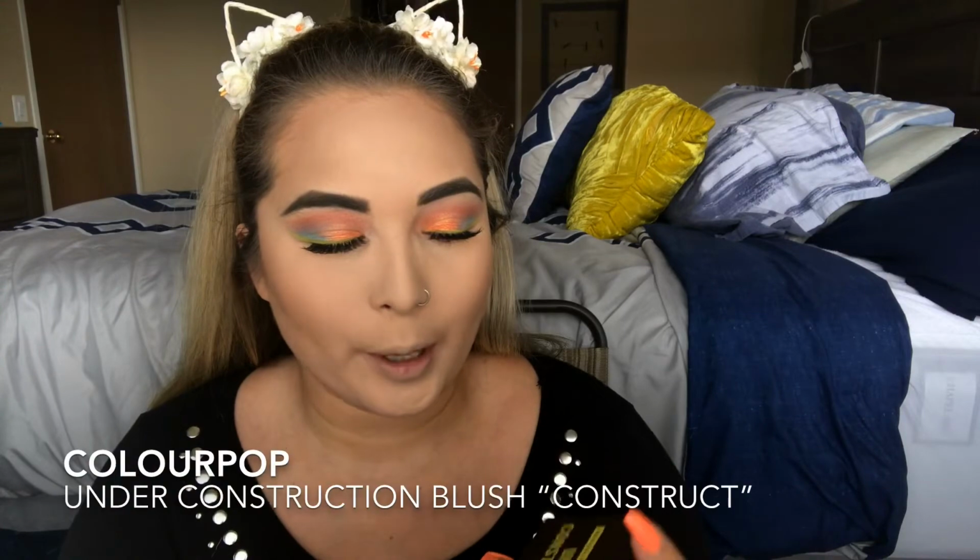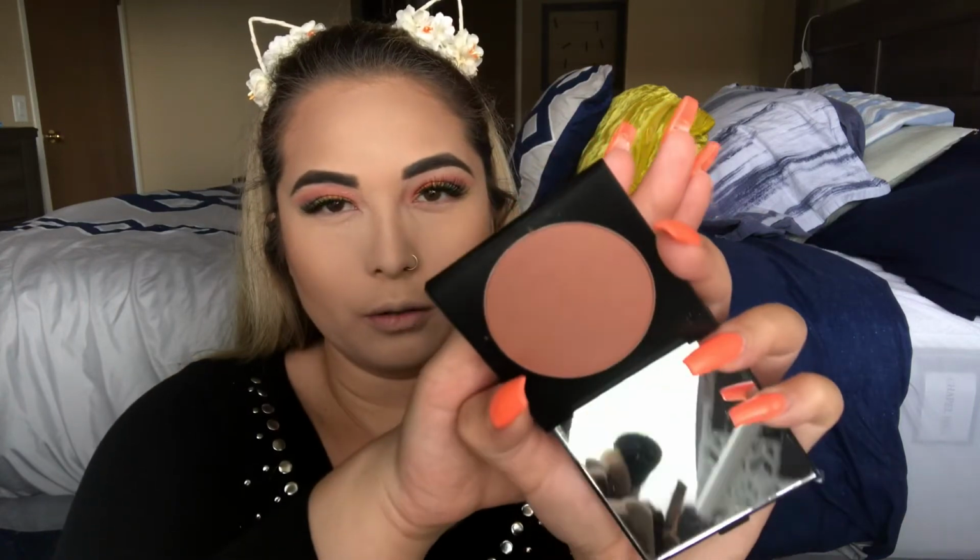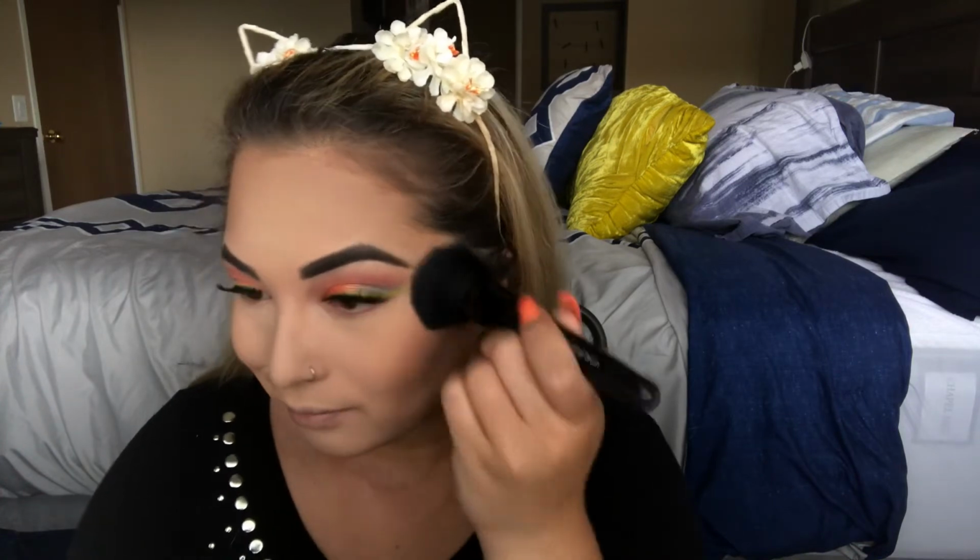So for blush today, I do have a newbie. It's been in my collection for a little bit, but this is the Shayla with Colourpop Under Construction blush in the shade Construct. This is more of like the neutral toned blush. Kind of want to keep it more neutral since we do have a lot going on with the eyes. So I'm just going to go in with my e.l.f. powder brush and just apply that to my cheek. It's a really nice blush, very pretty.